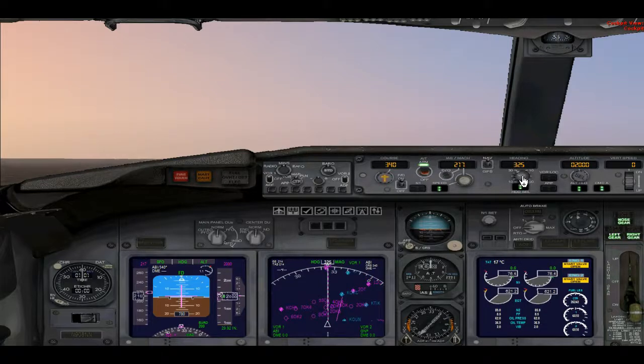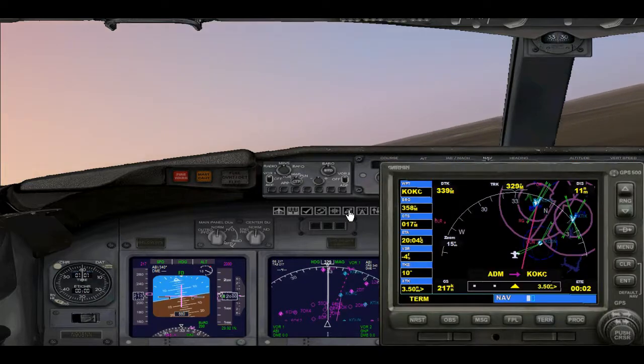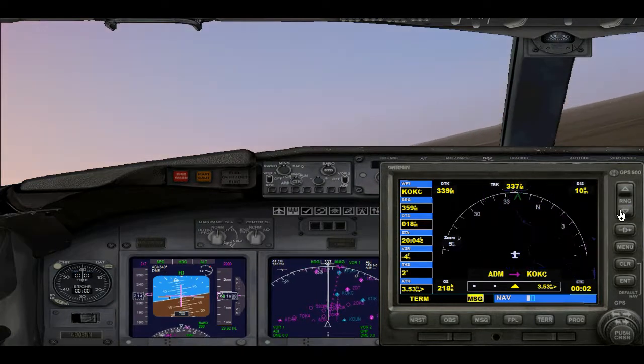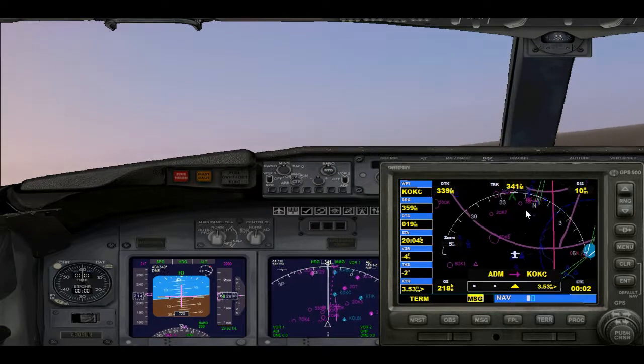Fast. We're going to start turning here. Lined up with the runway. So we are a little on the side. Actually, no, we're not, because we're coming in here.